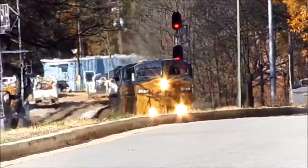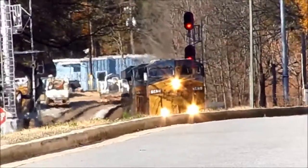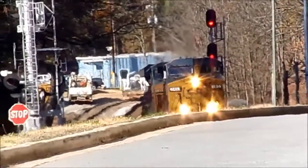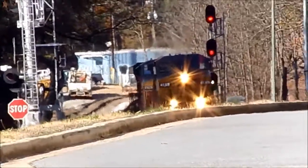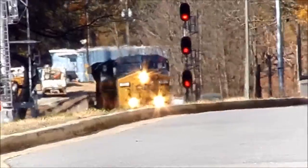And he stopped completely. He's not even moving. He's not moving back or forward. He's completely stopped now. No, he's moving back now, and the. Oh. For a second, it.